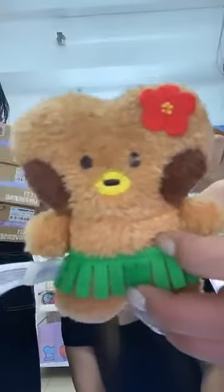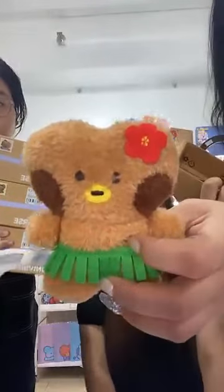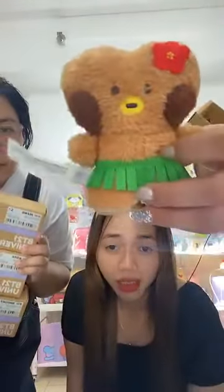Teresa Whitening Cream, please. Teresa Whitening Cream, pwede ba yun? Who's asking for it? Teresa Whitening Cream, please. Okay, so we are talking about this product.